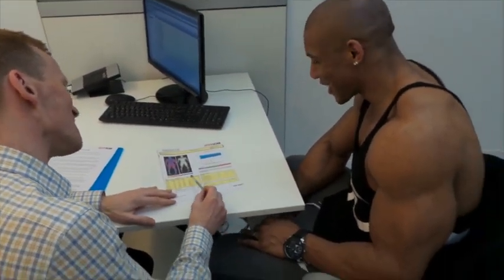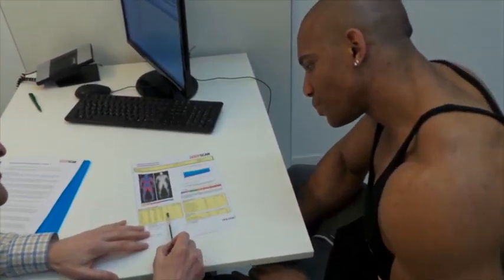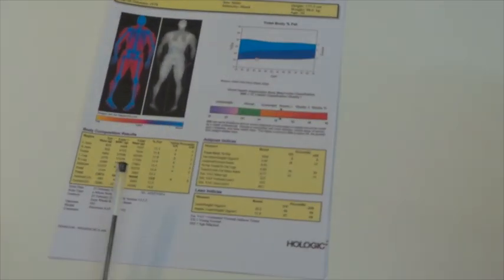So some numbers to look for, and they're all pretty good, Roger. Total body percent fat. Now this is using the figure with the head, but you're actually better than that. Your total body percent fat is actually 12.4%. So that's one number you're going to hold with you.